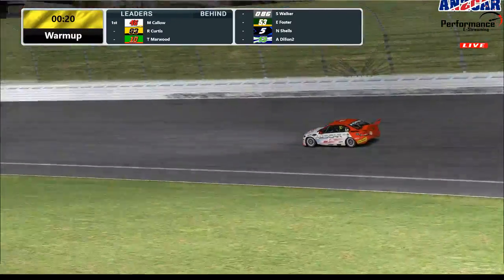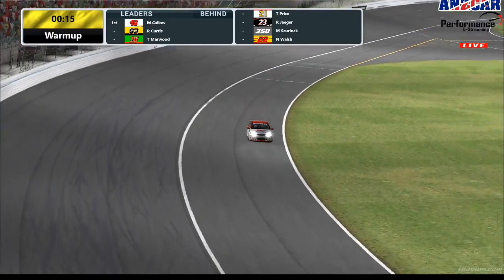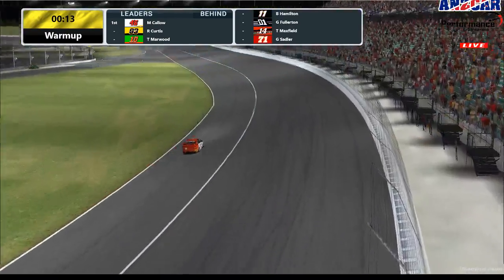Yeah, I mean, interesting. You've got cautions to play with now too. Remember, that introduced a different strategy. Yeah, for sure. And from what I've seen, the tyre wear is actually quite dramatic. So you'll be wanting tyres.